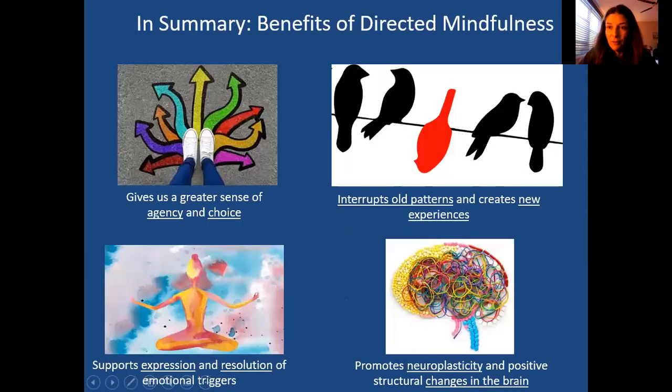All right, so let's just put it all together to inspire us even more for directed mindfulness, okay? So let's go over the benefits. 1, gives us a greater sense of agency and choice, right? So once I'm aware, now I could choose to respond a little differently, right? I'm not gonna just be a slave to my building blocks and my patterns. Now that I'm noticing, I can make subtle shifts, okay? Interrupts old patterns and creates new experiences, obviously.